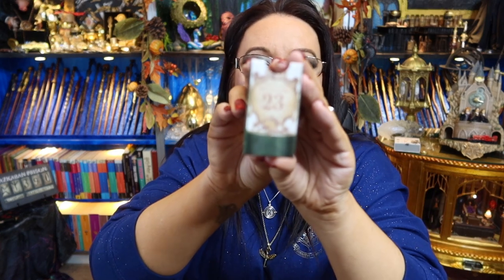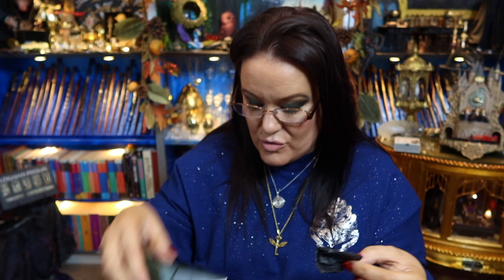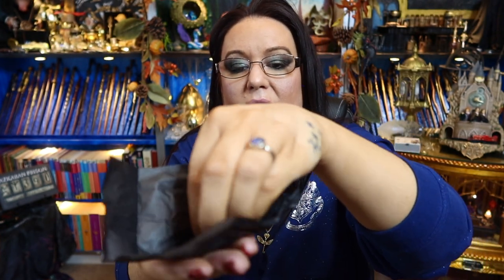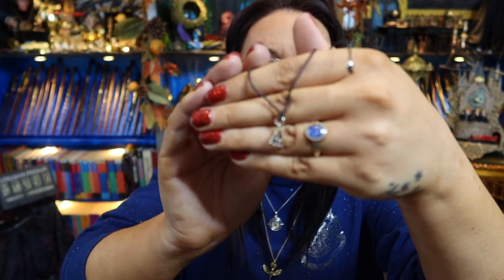So 23 is a drawer. Ah, I can't get my hand in. Aha. So 23 is a drawer. Okay, a tiny little item for an incredibly large drawer. Okay, right, so what we got. It feels very small, so I'm going to take it out. Oh, it's another bracelet, okay? It's a Deathly Hallows string bracelet.